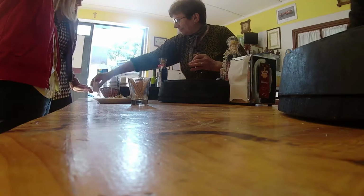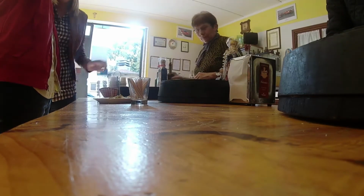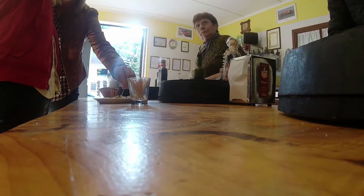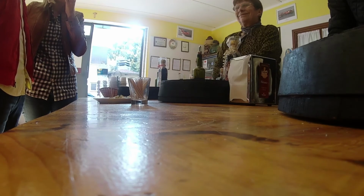Can you use the basket? Please take, fair prices. Take the cheese you like. Compared to many other.